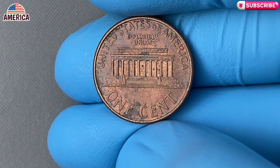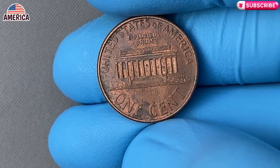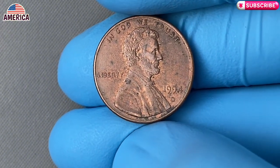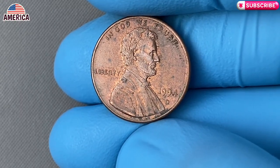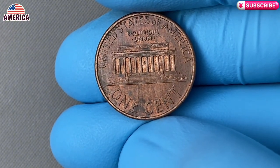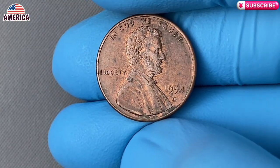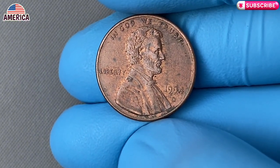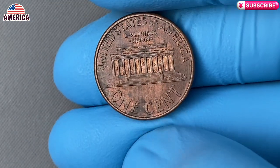So, how much is a 1994 penny really worth? Well, the value can vary depending on a few factors: its condition, whether it has any minting errors, and where it was struck. But if you happen to find a 1994 penny that's in uncirculated condition or features a rare minting error like a double die or an off-center strike, you could be looking at a coin worth much more than you expected. In fact, a 1994 penny with these rare features and in excellent condition could be worth as much as $32,000. That's right, $32,000 for a penny. It may sound unbelievable, but this is the kind of value you can find in the world of coin collecting when you're dealing with rare and unique coins that are well preserved.